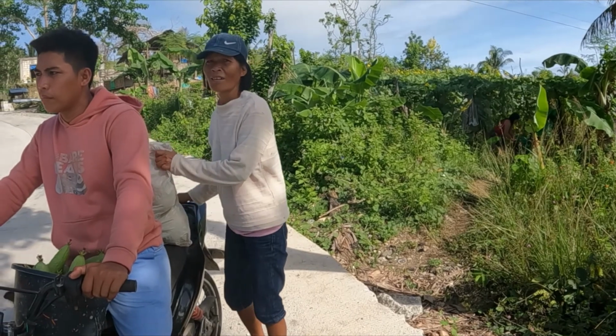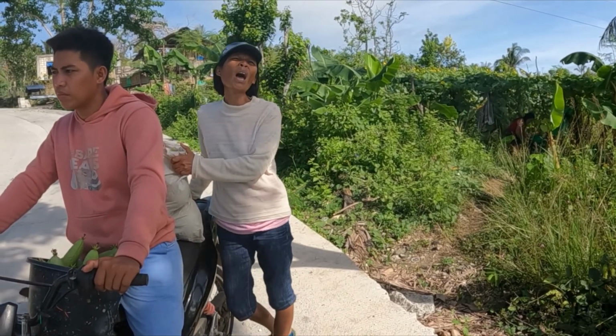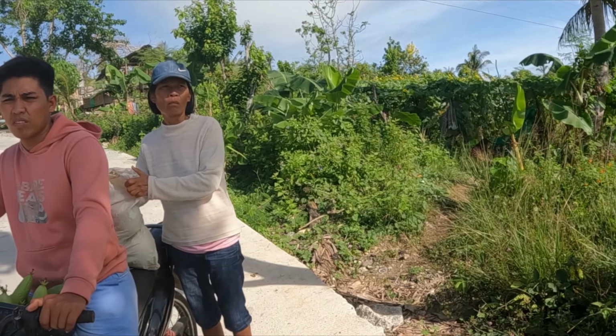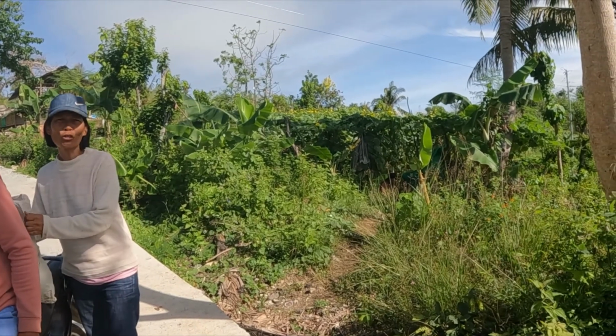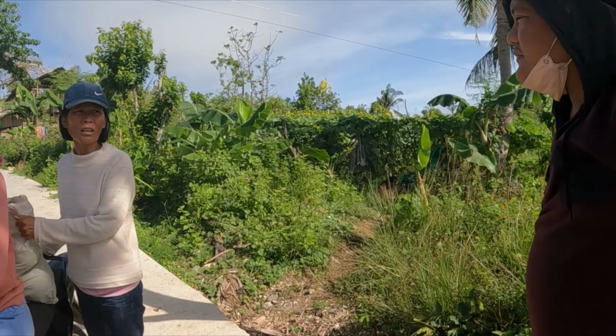And did the typhoon affect her badly? Her house or the farm? It was all destroyed, the farm. Wow, from the typhoon. The coconut trees.